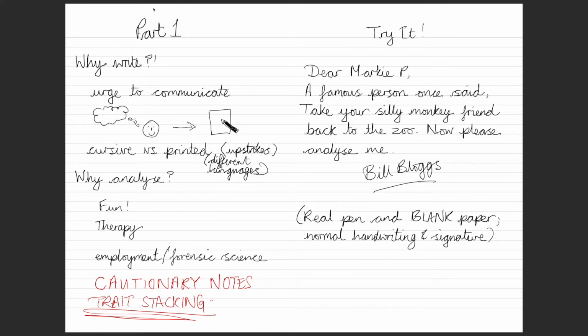One of the things you might hear me talking about today is a thing called upstrokes. These are letter leaders. Have a look at my U just here in the word urge. That line going up to join the U is sort of a curvy diagonal, or on my T here, that's called an upstroke or a letter leader. And those signify an urge to give to others.